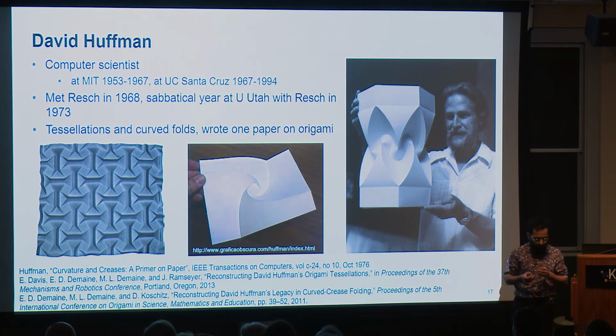The other person that I'd like to highlight who was working in origami at the same time is David Huffman. David Huffman was a computer scientist, initially at MIT, then he moved to UC Santa Cruz. And if there are any computer scientists in the room, you definitely know David Huffman. He invented Huffman coding, which is kind of the basic computer compression algorithm that underlies your favorite file formats like JPEGs and MP3s. But he actually got interested in origami, and he met Ron Resch in 1968, and he spent a sabbatical year at the University of Utah with Resch in 1973.